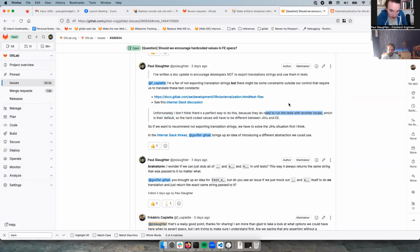So my goal is, okay, let's just do unit tests. Probably we shouldn't be running translations. This is unit test land. That's tested separately. So let's just mock out these localization functions.